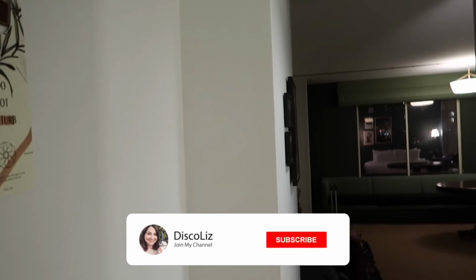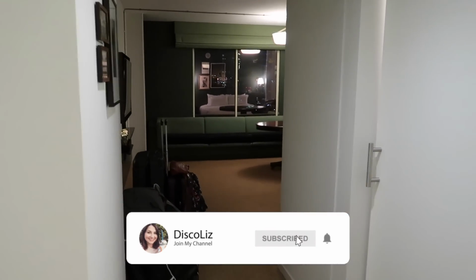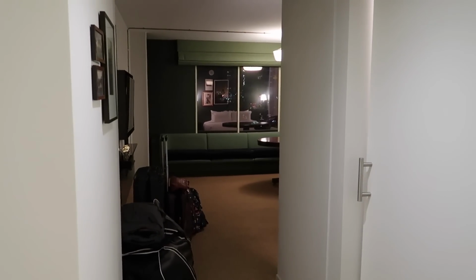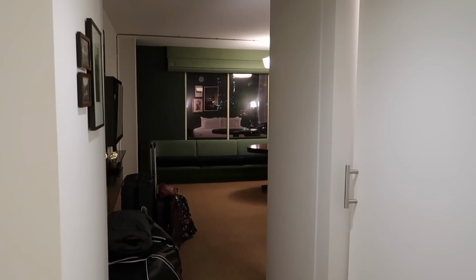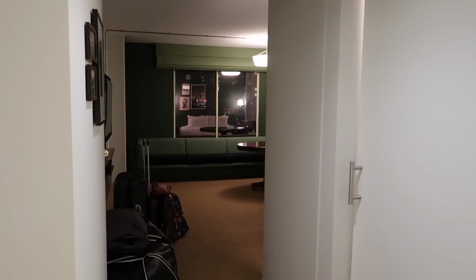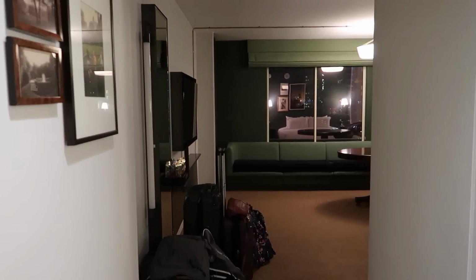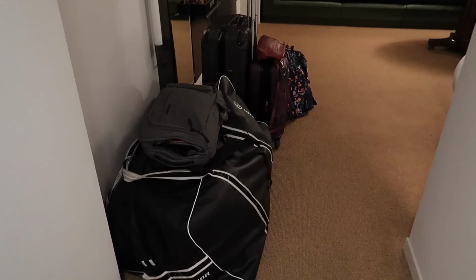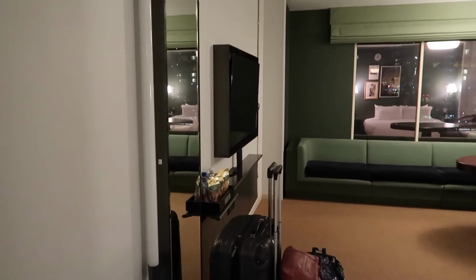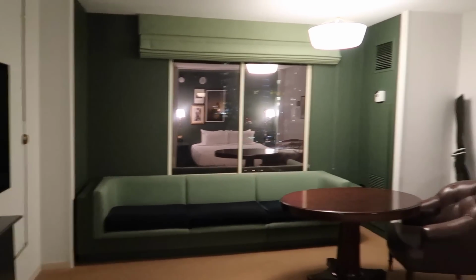So we have made it to Vegas, and here is our room tour at the Park MGM. So we're on the 11th floor, and we're in room 11235, and this is our room. So obviously we're here for Mike's hockey tournament, so we've got all the hockey gear with us, but here is the room.